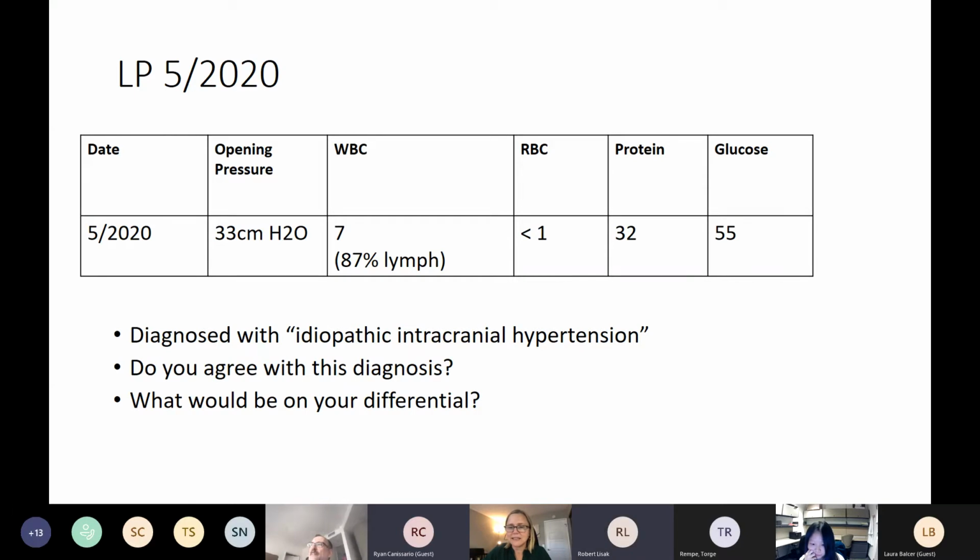Excellent point. I think the thought about MOGAD is a very good one, given the fact that that's eminently treatable. You see that's expanding, and if you have swollen brain, you get increased pressure. So, to be a little glib about it, the patient has IH, but not IIH.